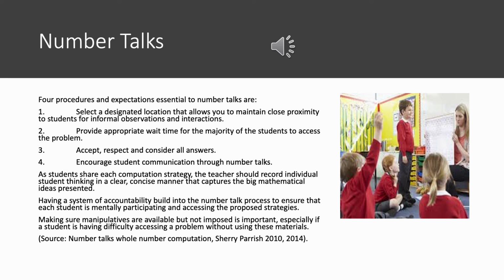So further to that, four procedures and expectations essential to Number Talks are to select a designated location that allows you to maintain close proximity for informal observations and interactions. So it should feel just like a discussion group with your class, and it should feel quite informal so that children are able to share ideas quite openly. Provide an appropriate wait time for the majority of students to access the problem, so not just asking them to give an answer immediately and putting pressure on students. It shouldn't feel that way.